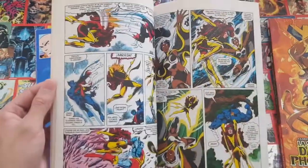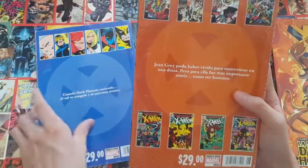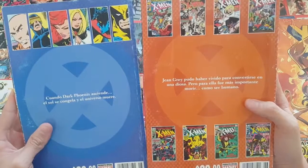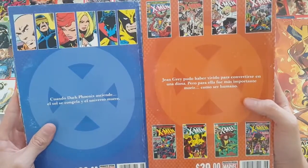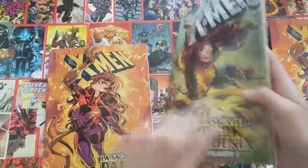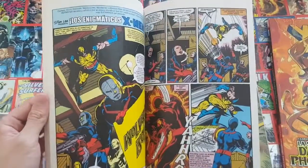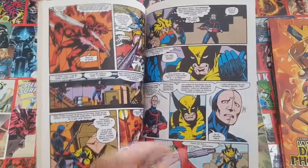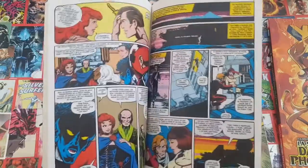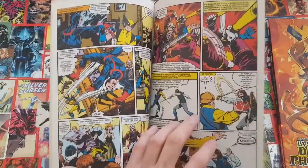When Dark Phoenix rises, the sun freezes and the universe dies. Jean Grey may have lived to become a goddess, but for her it was more important to die as a human being. Speaking of the story, both editions have the same plot and the same translation. In fact, we're almost certain that the material they used to print these volumes was the same that they used to edit the Monster Edition 9 years later. The translation is exactly the same and has no change, at least not that we have noticed.